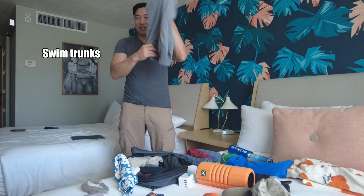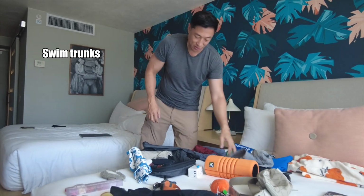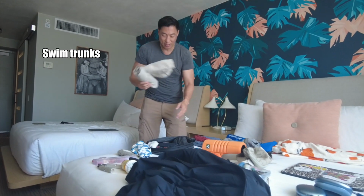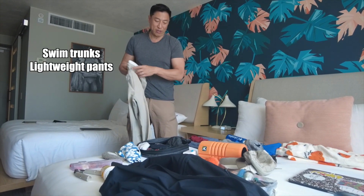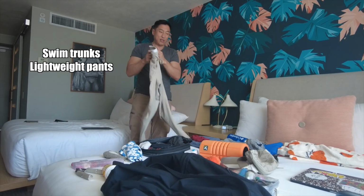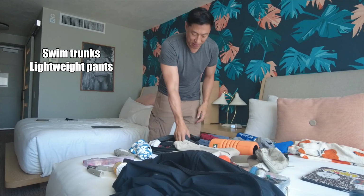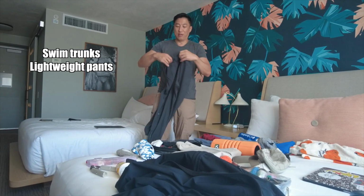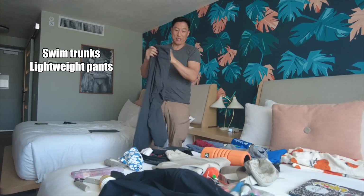Swim trunks, so I can go swimming and have a pair of shorts with pockets. That's very important. And then I actually have 3 pairs of pants. One here. Since we're in Asia, all the pants are lightweight pants. And well, now we're in Hawaii, but before we were in Asia, lightweight pants.